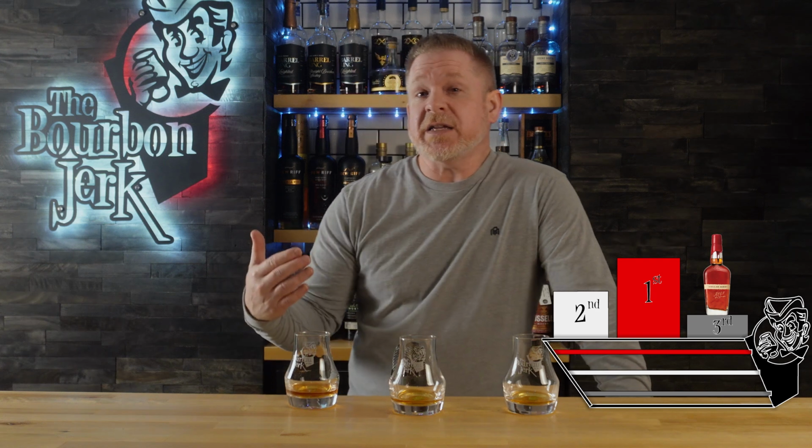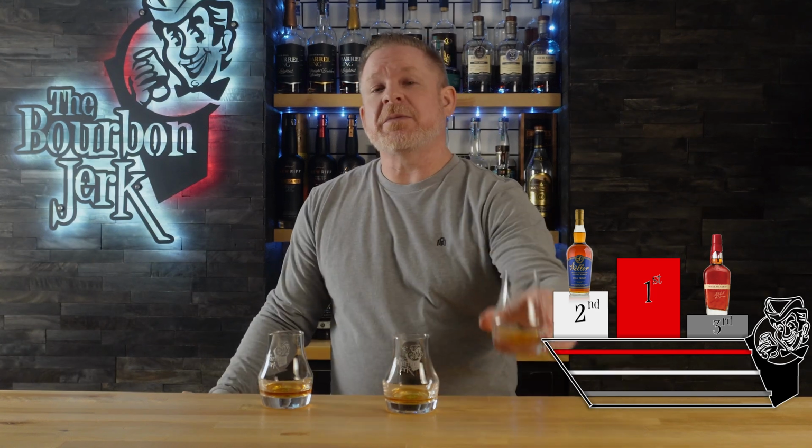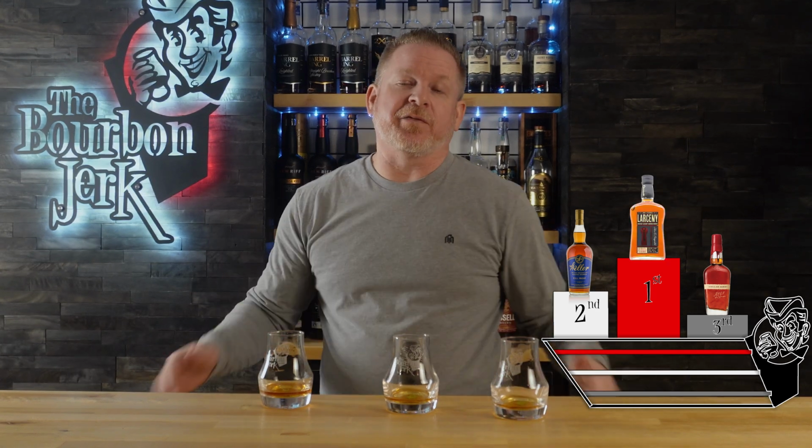So in third place, number 1. Subtle nose, nice palate, not a whole lot going on in the finish, solid pour. Second place, we're gonna go with number 2. A little bit more going on the palate and the finish than number 1. Solid pour, a little bit better than that one. So that leaves number 3 as my pick for the winner out of the flight.